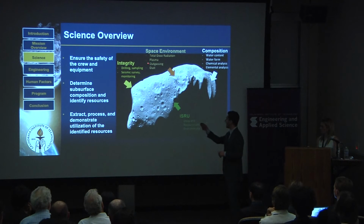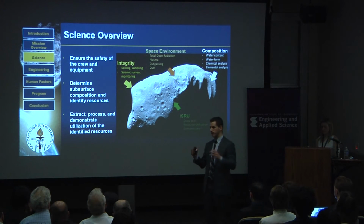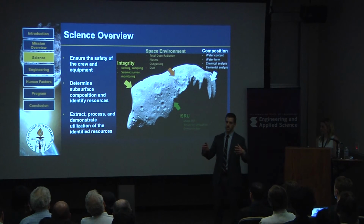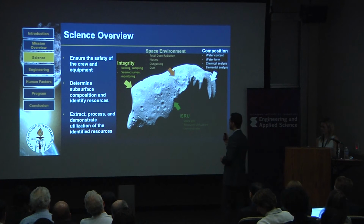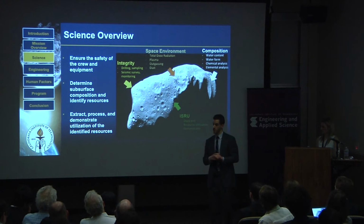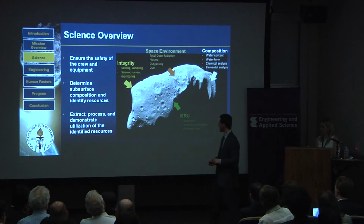So to do that, we're going to look at drilling, sampling, and actually deploying a seismic survey that can sound the asteroid, can create a 3D geologic model, and from that we're going to leave it on there, and it's going to continue to monitor the asteroid as it evolves, as we begin to remove mass from it. We also need to characterize the space environment, so the radiation, the plasma, whether there's potential for outgassing, and dust concentrations. These are all important to characterize before we do any EVAs.